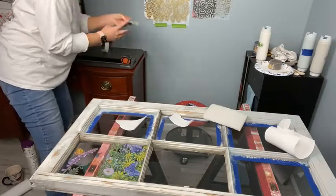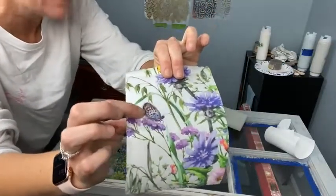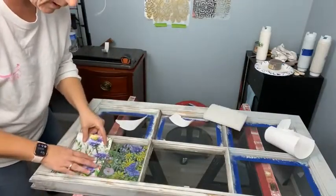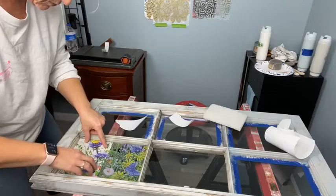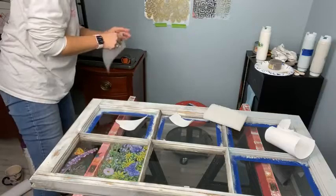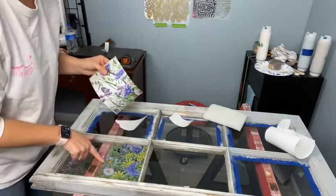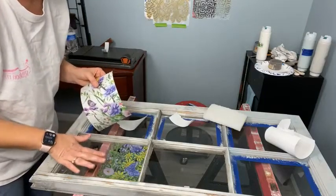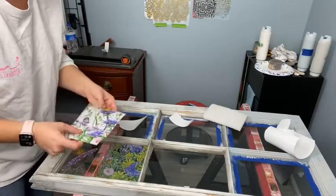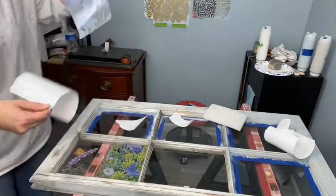And just to give you an idea, this is also how I picked out the colors for this window. These butterflies in here and a couple of the flowers, they have a nice blue-gray in them. So I just wanted to bring that out in the frame and kind of complement those smaller pieces. So I'm going to line this up with this. And sometimes that's a little bit tricky, especially when you're working with glass because it instantly sticks. So we're going to go ahead and pull this off.